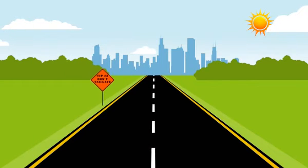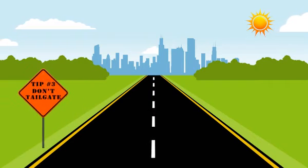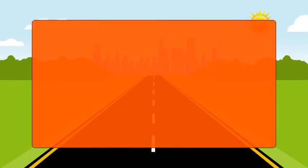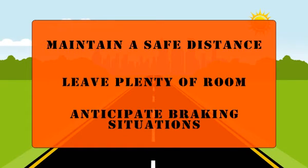Tip number 3, don't tailgate. This is a safety tip that you should follow at all times when you're behind the wheel, but it's especially important when driving through work and construction zones. Sudden, sometimes unexpected stops are common in these areas. Always maintain a safe distance from other vehicles and leave plenty of room for sudden stops. Take advantage of your driving height and anticipate braking situations.